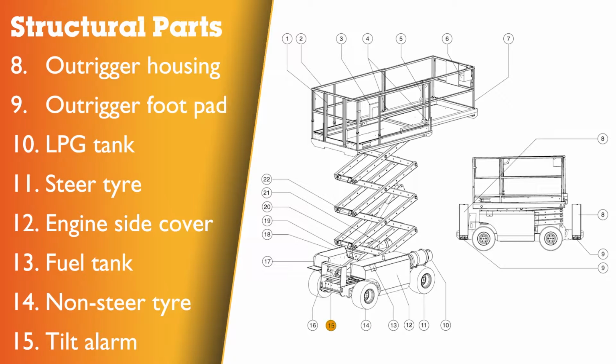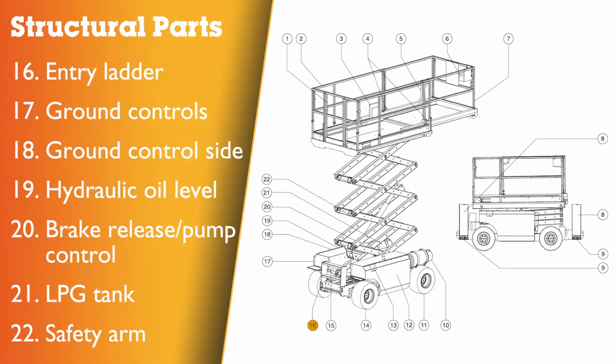15, tilt alarm. 16, entry ladder and also transport tie down point. 17, ground controls with manual lowering valve and LED diagnostic readout. 18, ground control side cover. 19, hydraulic oil level indicator. 20, brake release pump control and brake release control. 21, LPG tank if applicable. 22, safety arm.